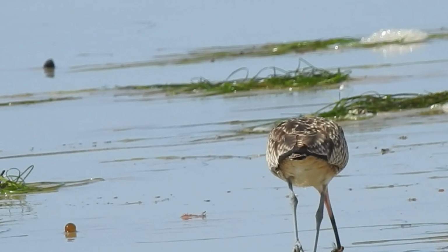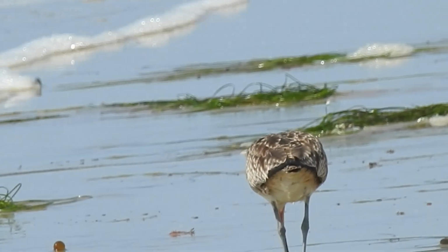So we got whimbrel out here. They're also a little bit smaller than long-billed dowitchers. I still can't believe we got those lifers. Let's try to pick up one more. I'd love to see a Heermann's gull. Never seen one of those. Let's see what we can find.